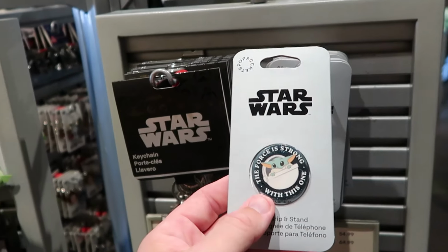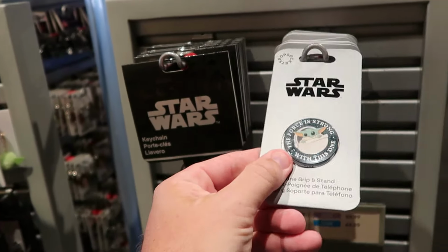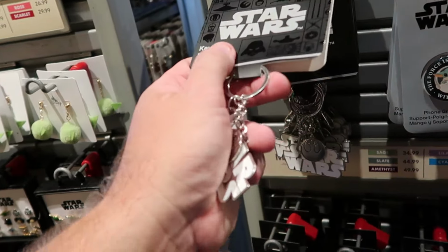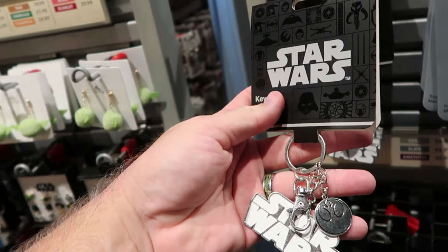This is one of the Star Wars PopSockets with Grogu. The Force is strong with this one. They are $20 a piece. And then over here are your Star Wars keychains. Really cool. You get the extra clippy and the medallion. These are red in color, so let's see here. They are $15.